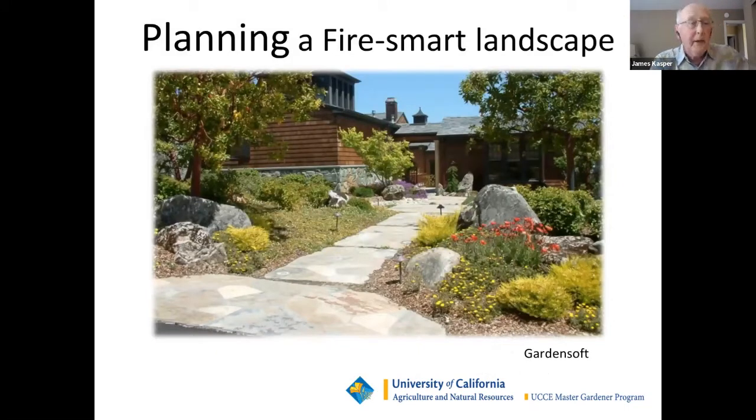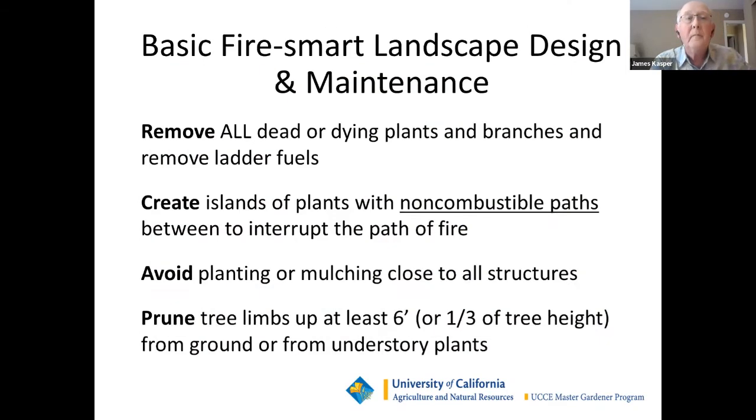So let's talk a little bit about fire smart landscaping and the things that you need to consider. In general, regardless of where in your landscape you're looking at trying to improve the fire robustness or the fire resistance of your landscaping, one of the first things to do is just clean out all the dead and dying material that's around the property. We'll talk about defensible space zones in a minute and where to start first, but in general, this would apply anywhere within that defensible space area.